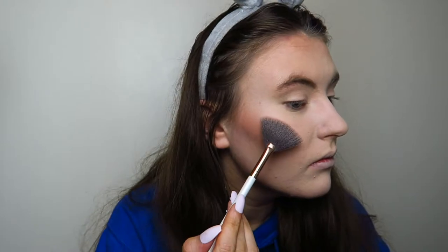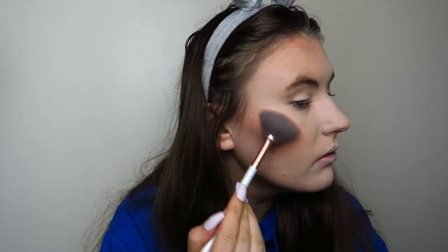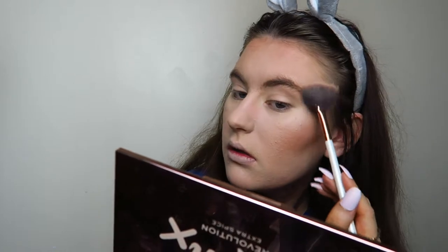Highlighter wise, this is one from, oh, I can't remember where that's from. I'll try and leave the name on the screen. But yeah, it's just a really nice highlighter. And I put that up my cheekbones to give that little shine, not too heavy, quite subtle. And then I also like to pop it down my nose as well.